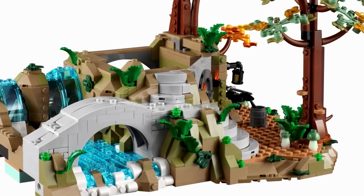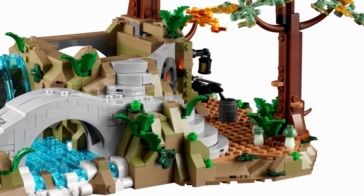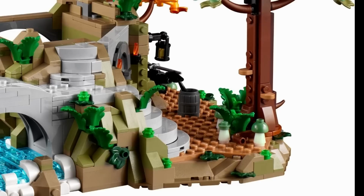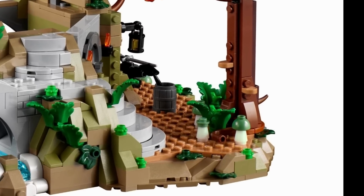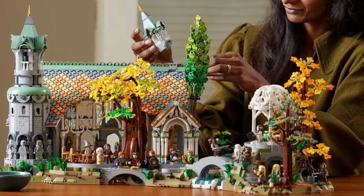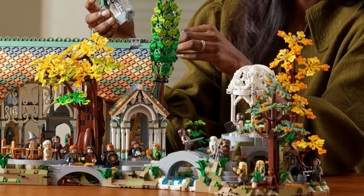At the base of the tree are some new foliage pieces that are very suitable for Rivendell. They look like ferns and will help any LEGO builder fill out their trees and or forest floors. Also on the tree are a number of 3-leaf plant elements in olive green for just the 3rd time, and some in pearl gold.